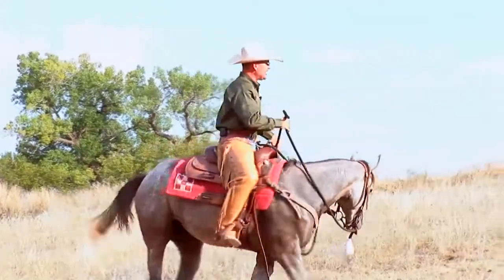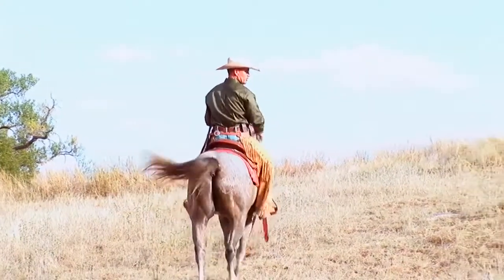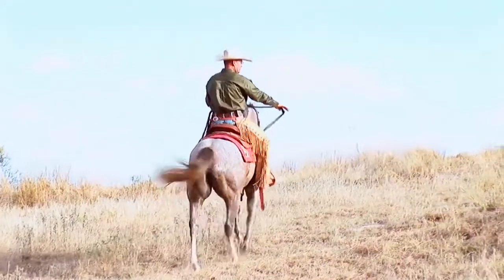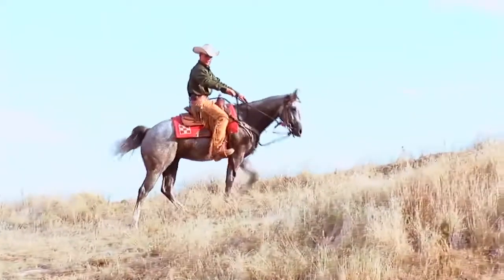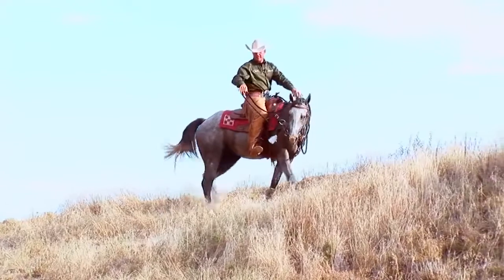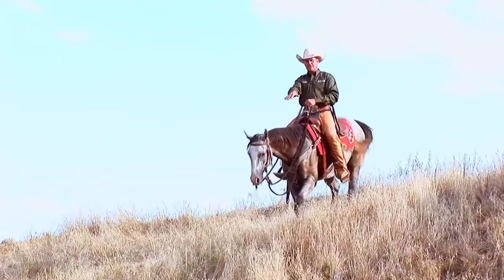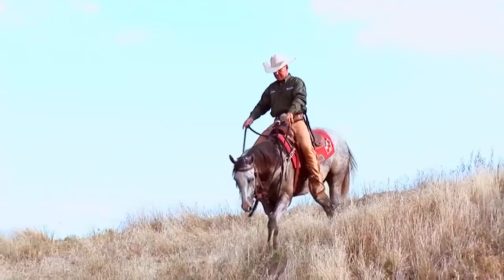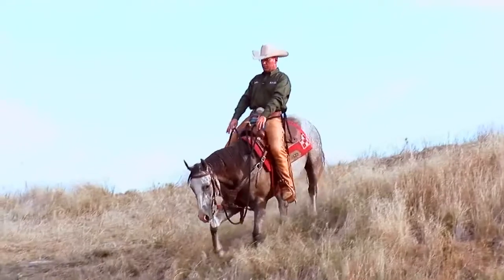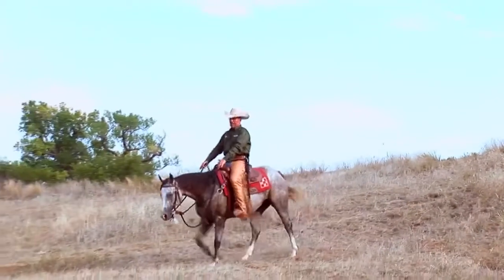Let's try that again. Now I'm going to come around this hill and I'm going to come off over here where it's a little bit steeper. Come off right on this edge right here. And I'm going to try to do the same thing. Now, even though this ground right here is a little bit steeper, I can still pick up with just one rein if I need to. But you watch that horse right there as he came down that hill.